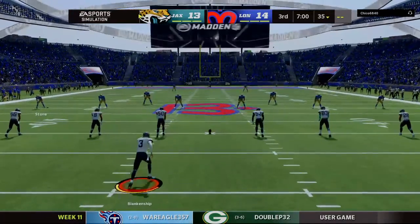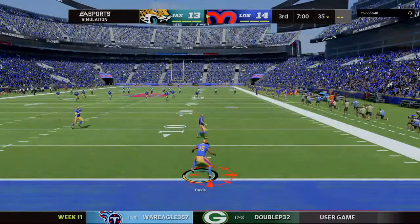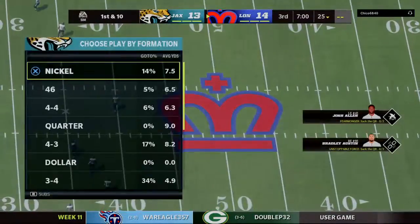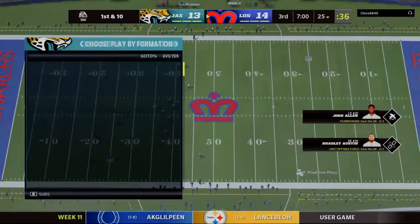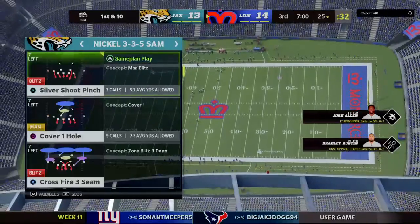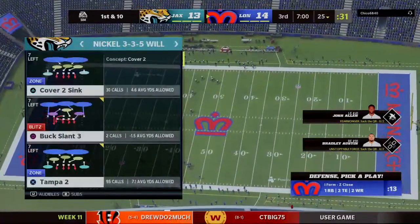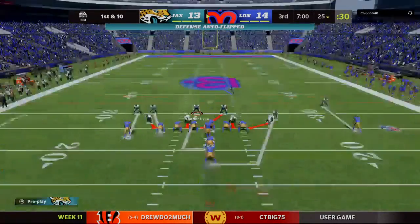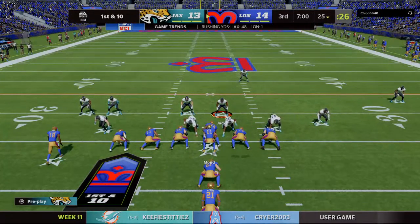EA Sports Halftime Report. Coach, as they say here in London, all to play for as we are back underway in the second half. And that one will bounce out of the back of the end zone, so we will start here at the 25. The offense now at the line, ready for their next drive. And, Charles, they've got the lead.